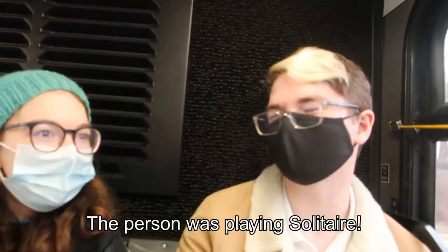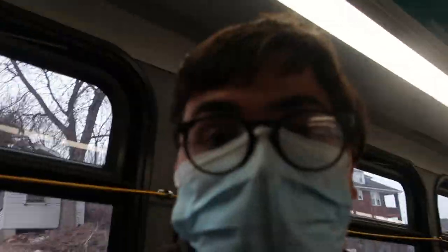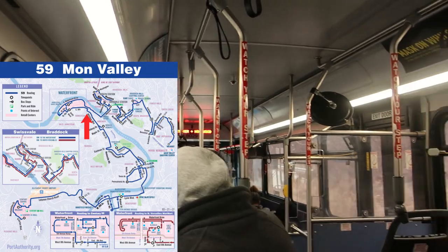All right, passing by the toll booth again. The person in there was playing solitaire. So this deviation seemed to be quite popular. Three people got on here, more than any other deviation. So we're heading down the hill to the waterfront. The bus has suddenly gotten very popular. Like every stop there's been someone getting on.